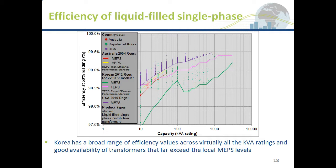The Korean data once again is shown above the Korean minimum standards, which are significantly lower than those of the other countries. But once again, the Korean data has products that are certainly very high in the efficiency ranges, even if not completely matching or beating the efficiency of the USA models.